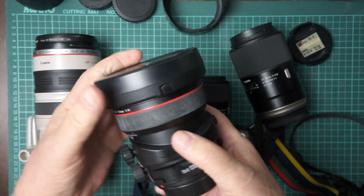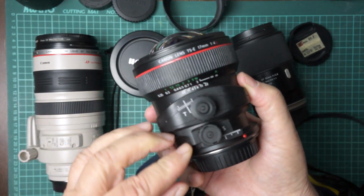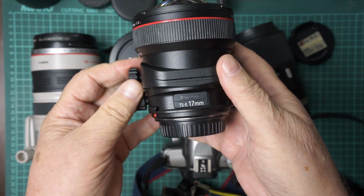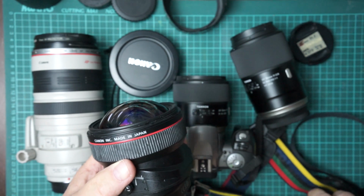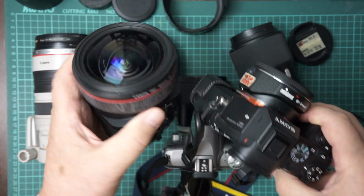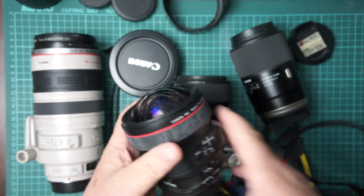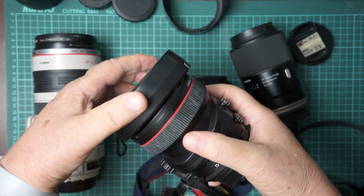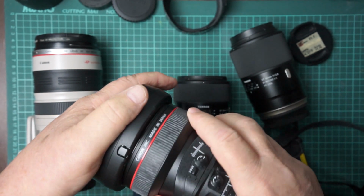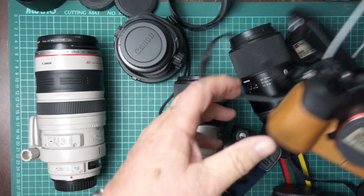The TS-E 17mm is a tilt-shift manual focus lens with f4 maximum aperture. Originally, I purchased this lens for my Sony A9 and I mounted this lens with the Metabones adapter. I've also used this tilt-shift lens with my Canon EOS 300X film camera. The tilt-shift lens works excellently on film cameras too, but for that kind of photography I prefer my 36-megapixel digital camera. In general, wide lens photography is not really for 35mm film.